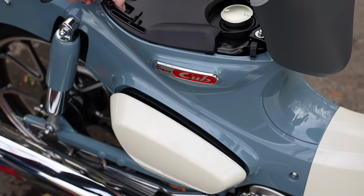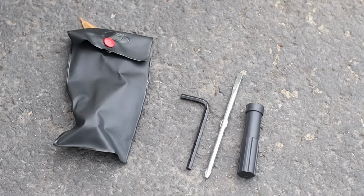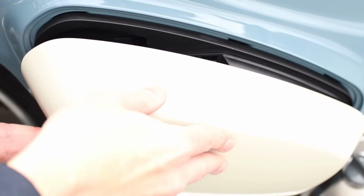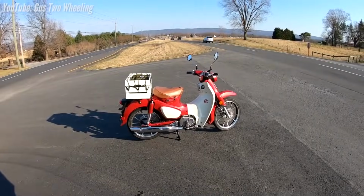Storage. Do you have any? Well, yes and no. Technically, you've got this little side compartment that holds your toolkit. Wait, it has a toolkit? Yep, a screwdriver and an Allen wrench. Wow. But back on topic, you won't be storing much in this little cubby hole, but thankfully you do have cargo rack options for the rear, so you can mount a trunk and so on.